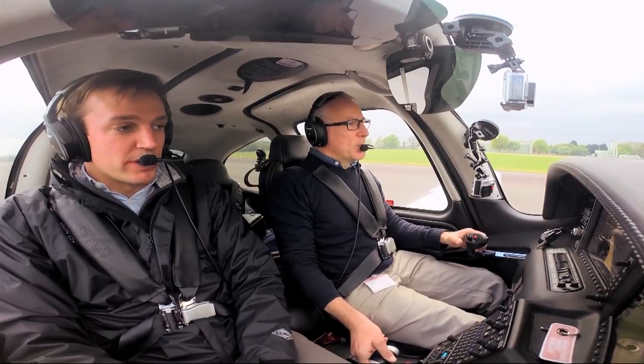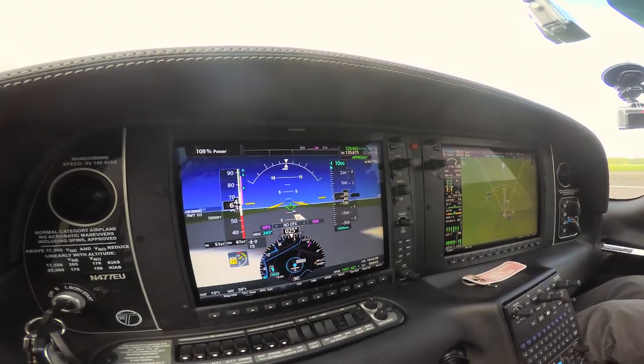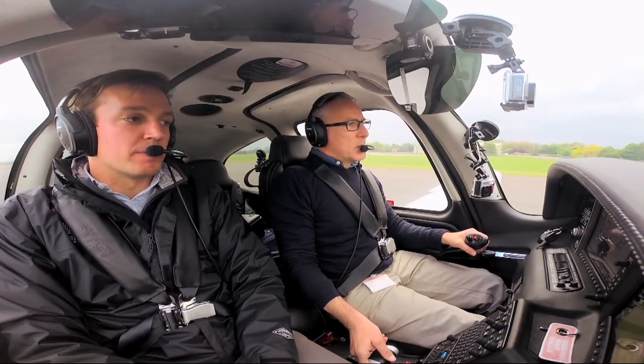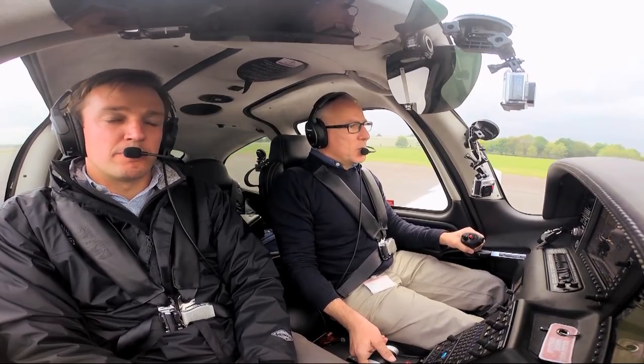That's it. Great. That's a lot of rudder. Yeah. It gets more as well. Right. And then it gets less. So I'm at full power now. There we go. So full power, airspeed's alive. 60. 65. Yep. So wait till 77. And then help it get off the ground. There we go. Yeah, just help it get off the ground.